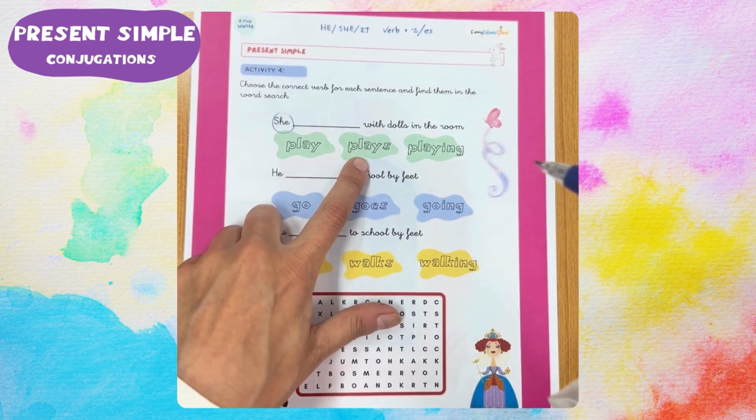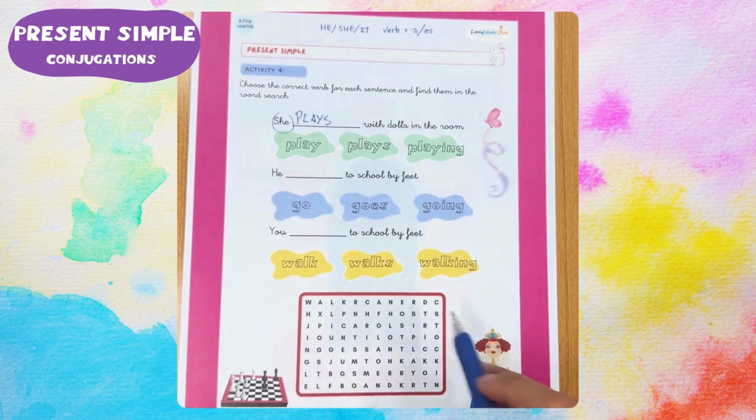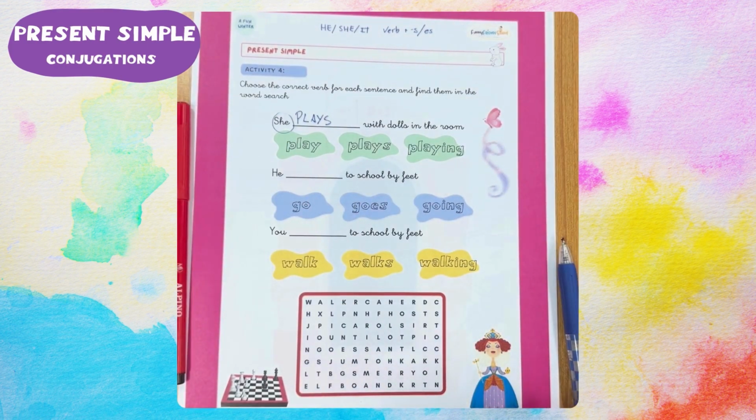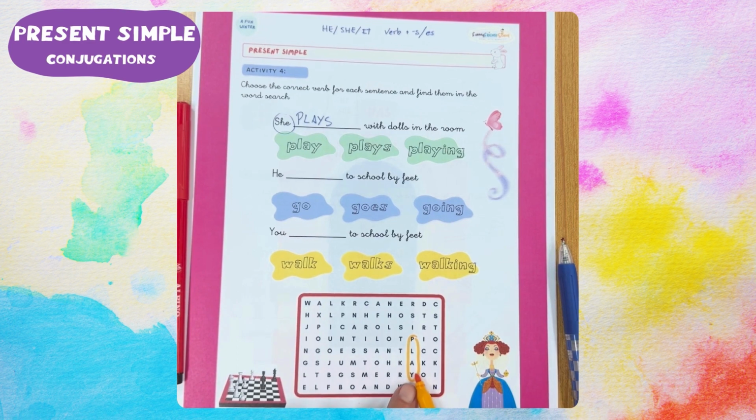So she plays with dolls in the room. She plays, okay? And we need to find place here. Where is place? No, I have play. I have play like this, but I need the S. She plays. Okay, so maybe it's just the main verb we need to find. Play is here. Okay, let's keep it like that.